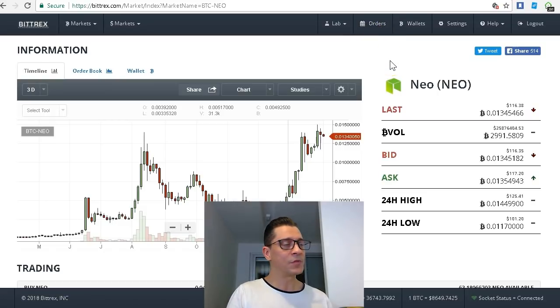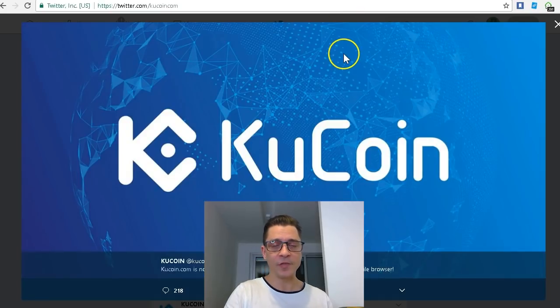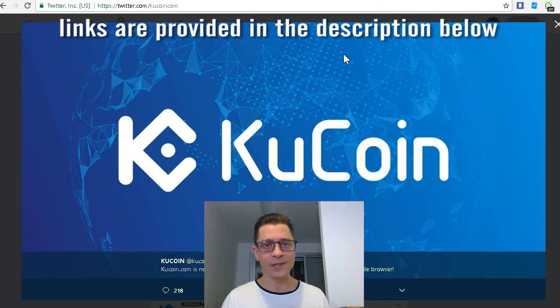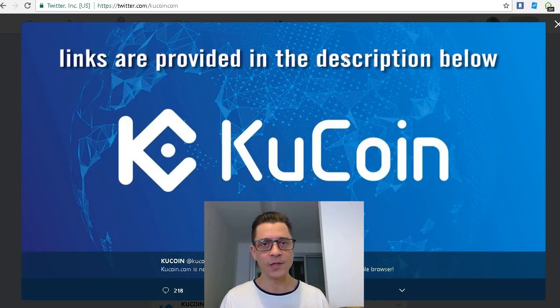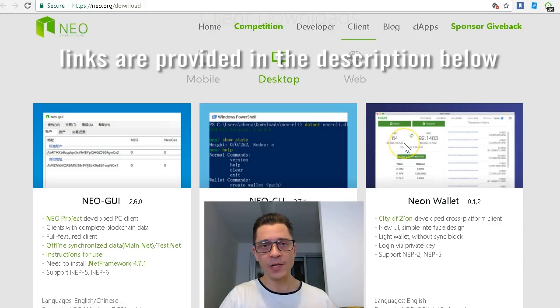So what I'm doing is I'm moving Neo that I have purchased already from Bittrex to Binance and to KuCoin, and then some of it I am putting on a hard wallet in cold storage, which is the Ledger Nano S. Now with Ledger Nano S, they have an application that basically synchronizes it with the client, the wallet that they have provided, which you can find on their official website.